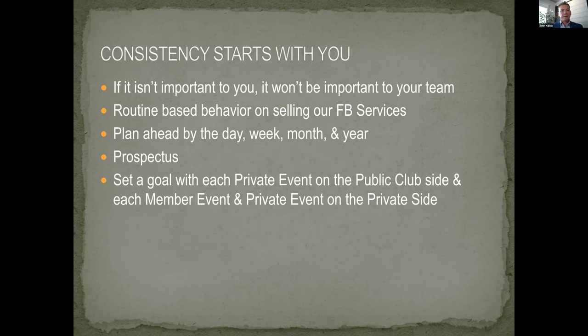guest to guest. Plan ahead. As the manager driving F&B dollars per round, you've got to plan ahead. You've got to plan the day from that morning. You've got to plan the week from the Monday, and you've got to plan the month from the first, and you've got to plan the year from October for the following year. You can't quarterback from the other side of the line of scrimmage. It's got to be from your side.